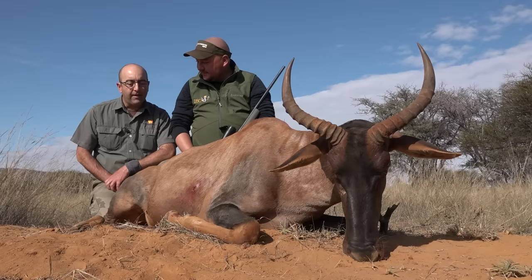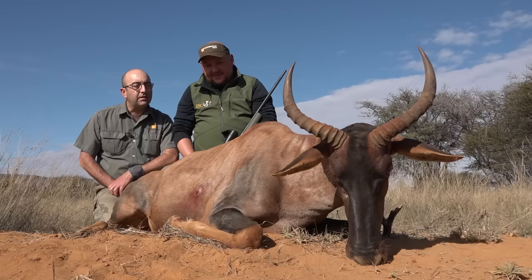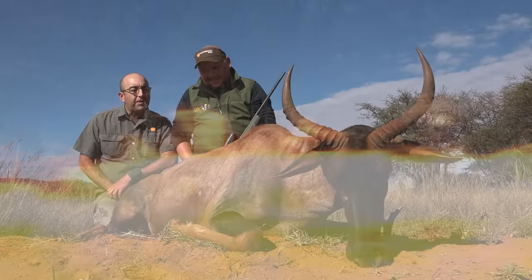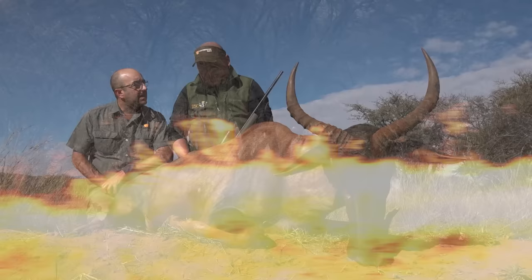We had a beautiful stalk this morning. Everything worked in our favor. Got nice and close and he walked right in, and we even gave Inku a good opportunity at filming it. So good shooting, a very special animal. Yes. You got the red hartebeest the other day, which I told you was the second fastest antelope in Africa, and the tsessebe is the fastest. Yes, we got the fast ones out of the way.